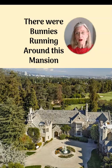Okay, well, we're going to move all the way across the country to our next stop, where there were lots of bunnies running around this mansion. You are looking at the Playboy Mansion located in Los Angeles, California. This luxurious mansion features a game room, a zoo, an aviary, a grotto, a tennis court, wine cellar, a basketball court, and a screening room with a built-in pipe organ.